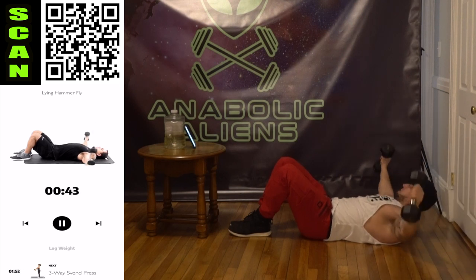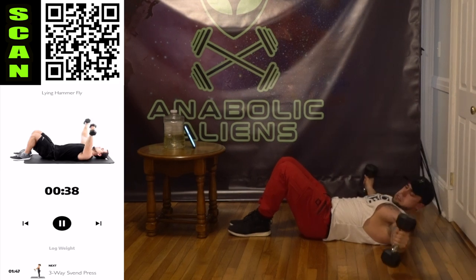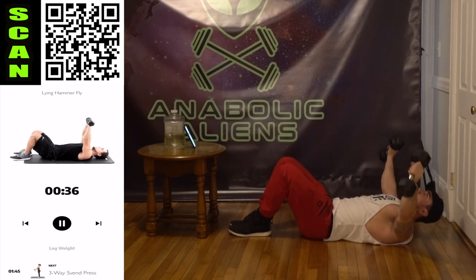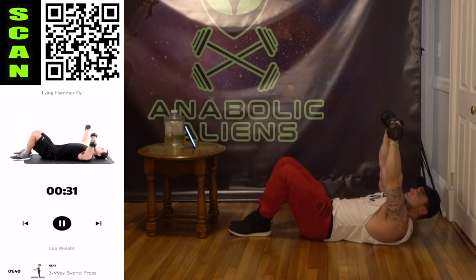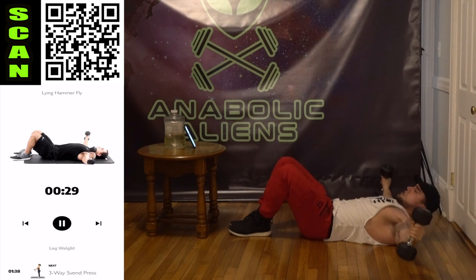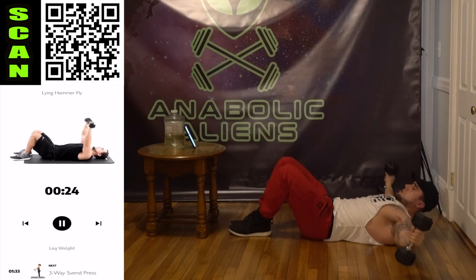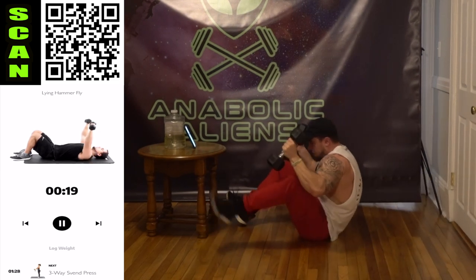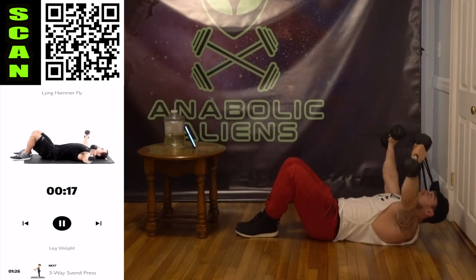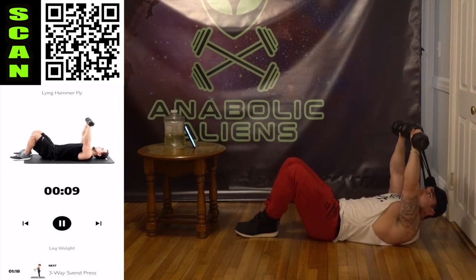Keep pushing, get more reps than me. Remember, we're all the way down in that stretch. When you come up, also extend, reach, and push, and flex that chest together. Control it. Shake it out when you need it. Come on. Let's go, aliens. Push. No limits.